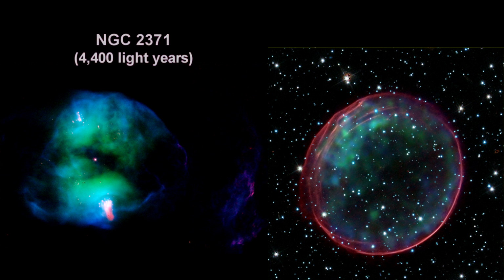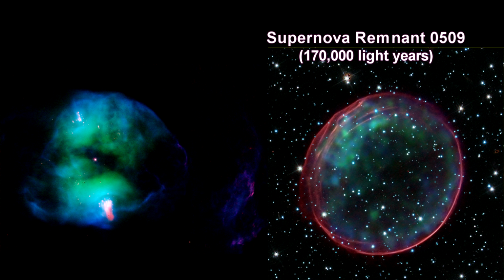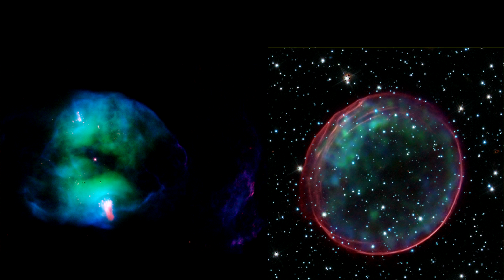Planetary nebulas such as NGC 2371 are all about normal stars at the end of their hydrogen-burning life. And supernova remnants, such as SNR 0509, are the remains of giant star explosions at the end of their fusion factory life. But the most beautiful nebula come from vast molecular hydrogen clouds where new stars are being born.